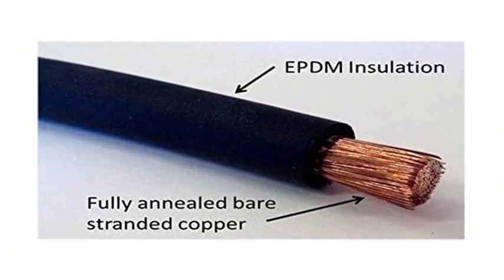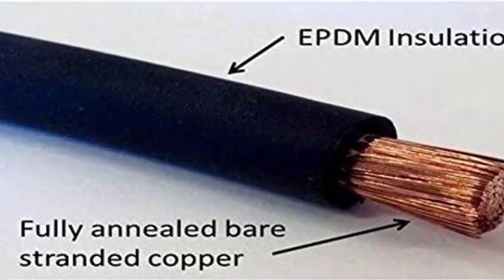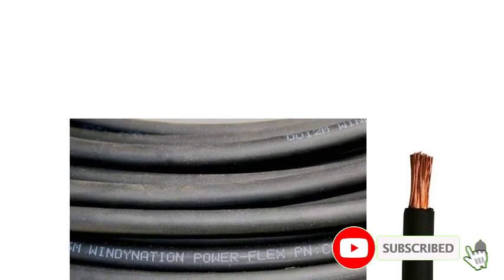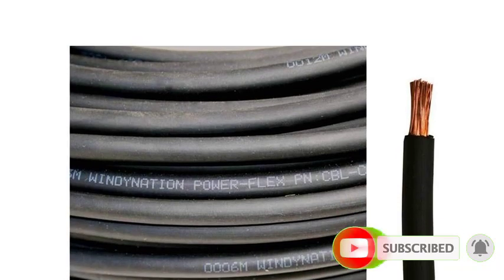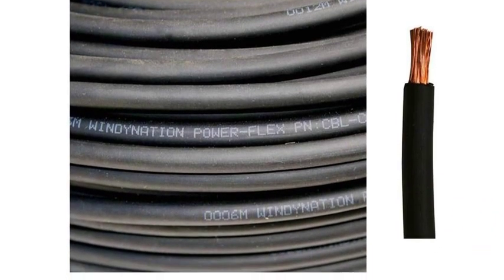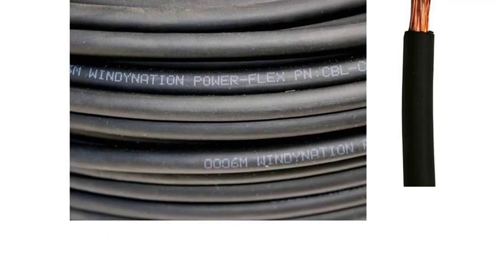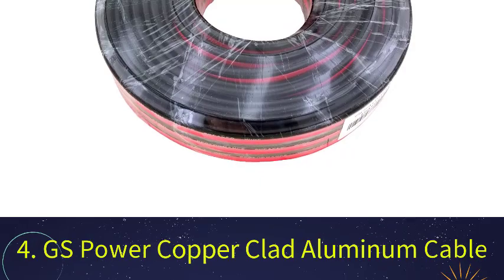For each one you'll get 5 pieces of 5/16" stud copper lugs, 5 pieces of 3/8" stud copper cable lugs, as well as an additional 3 feet of black heat shrink tubing inside the package. The whole product was designed and produced in the USA. Therefore, you won't have any difficulty getting the cable repaired if you encounter any issues with the product's performance or quality.